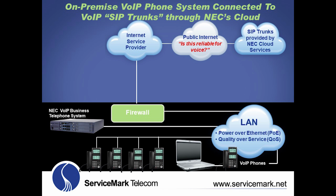For a successful deployment, it's important to address points of failure that can cause poor phone quality and internet security breaches. The company's data switches should provide power over Ethernet and quality of service to ensure quality phone calls. The company's router or firewall is also important regarding the quality of phone calls and for protection to guard against data security breaches, which have substantially increased in recent years. The internet connection itself is also a potential weak link or point of failure because not all internet connections are equally reliable to facilitate quality phone calls.